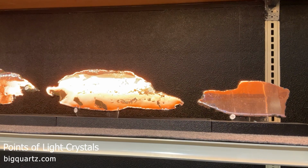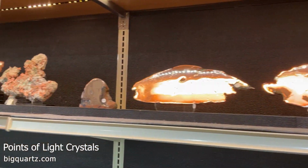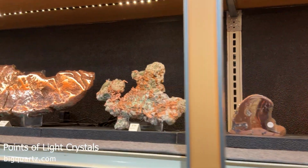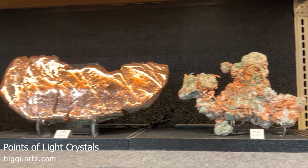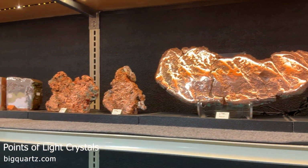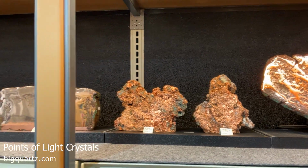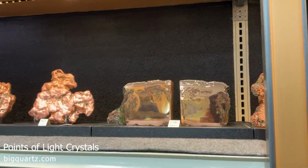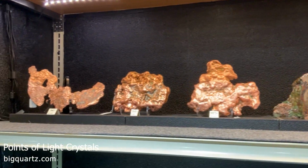That would have been maybe a vein that they cut into a slice and polished. We have completely rough and natural copper pieces, always interesting for display. Sometimes partially polished. Sometimes they cut the bottom on them so they stand on the shelf. Bookends, and a few more nuggets.